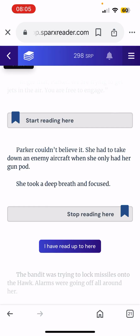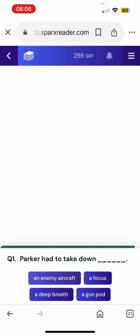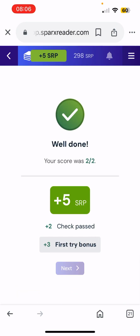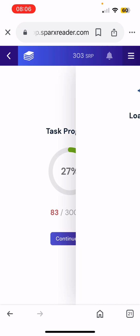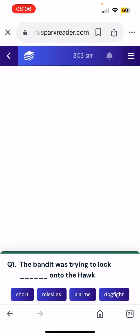Parker couldn't believe it. She had to take down an enemy aircraft when she only had her gun pod. She took a deep breath and focused. The bandit was trying to lock missiles onto the Hawk. Alarms were going off all around. This would be a very short dogfight if she didn't act fast.